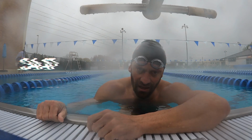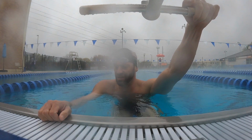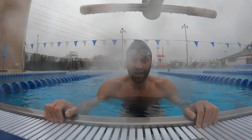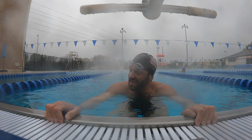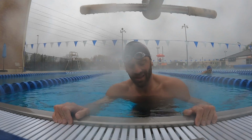My legs were right on the verge of cramping. Okay, there were like 5 times that my right leg was about to go. My quad, I was just barely keeping it together.